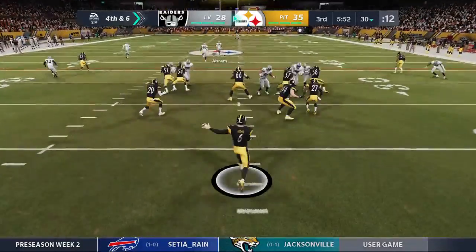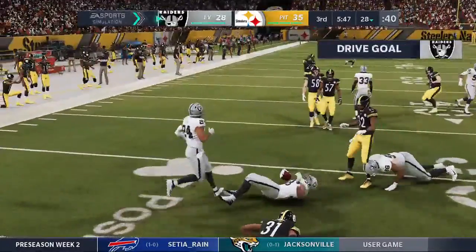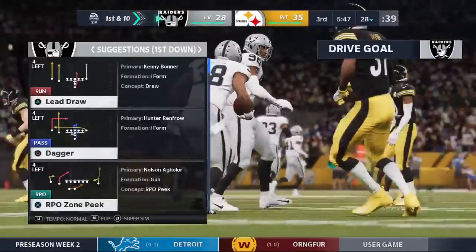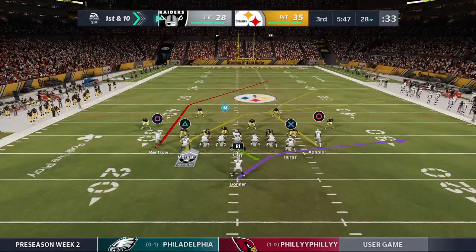Now a play fake. Carr rolling to his right. And seeing no options, he just tosses this one away, incomplete. On the throw. Now that'll bring up 2nd down. Brings up 2nd and 10.